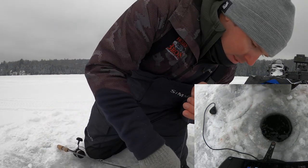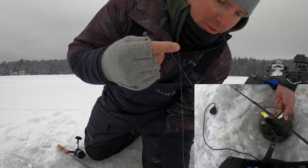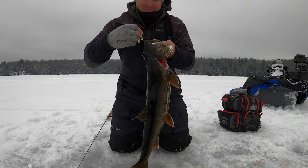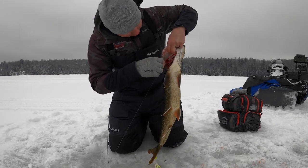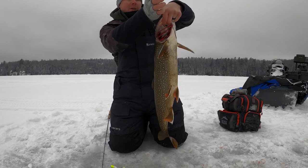Okay. Come here. I don't want to get a treble hook in my hand. Okay, the treble hook's over there. Got him. Yes, perfect. He's hooked good. Tube right there, easy out, no bleeding. This one's gonna go back in the water. There we go.